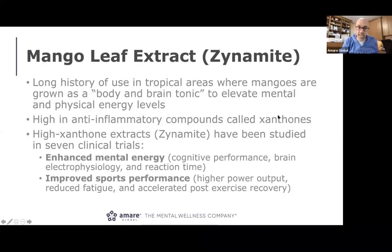We figured out that it was xanthones, these high xanthone extracts, particularly the zynamite one, have been studied in 7 different clinical trials. And what you see in those trials is enhanced mental energy, better cognition, better electrophysiology in the brain, better brainwave patterns, faster reaction times. You also see improved sports performance, higher power output, reduced fatigue, accelerated post-exercise recovery.